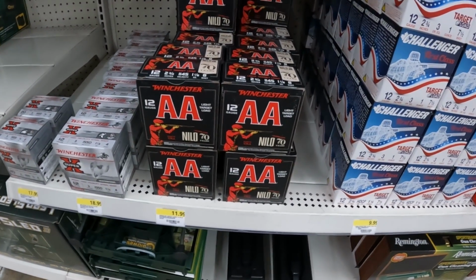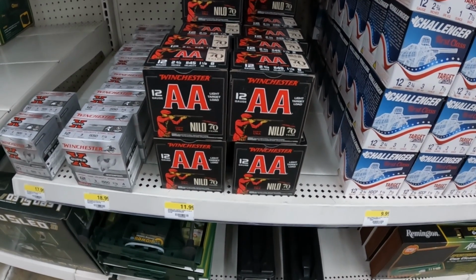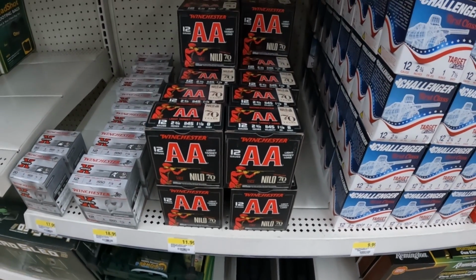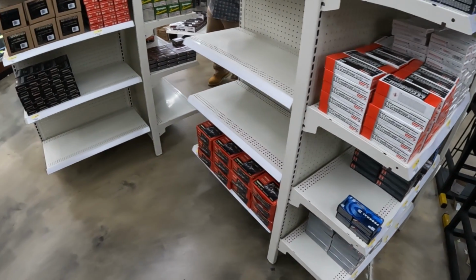Then they got some of this fancy box number 8 shot light target load from Winchester with the Nilo 70-year thing on it for $11.99. I'll actually probably get a few boxes of that just because of the box, but definitely looking a lot nicer with the shelves in here.